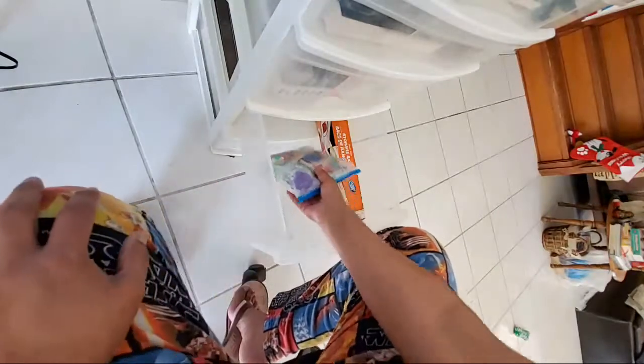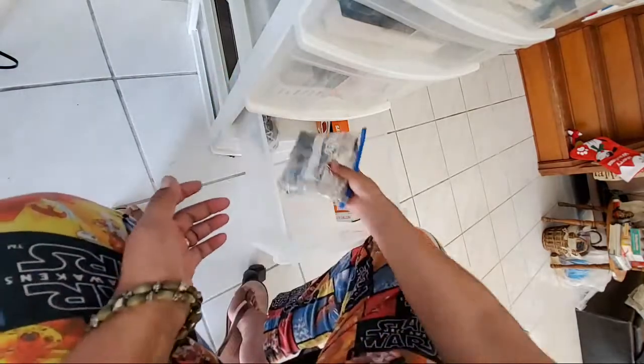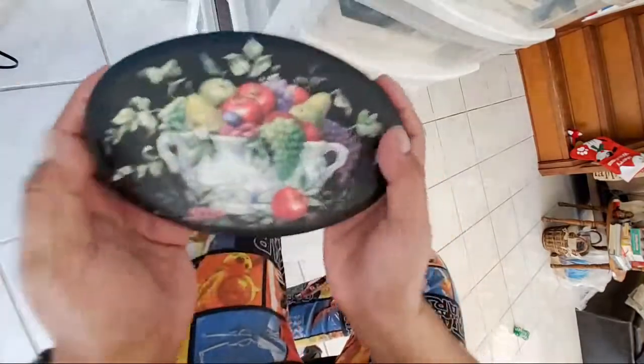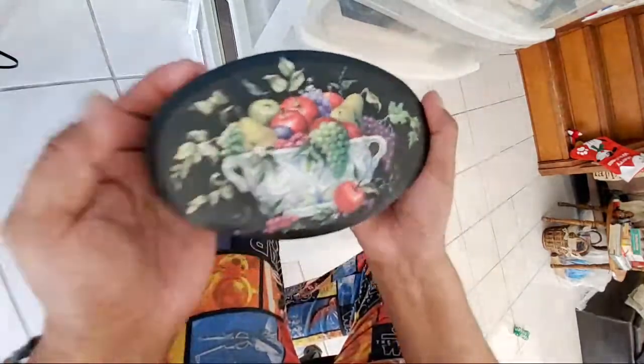Okay, all right. So, you know what? I'm going to go ahead and put the sequins here, put this back where it was. We'll leave it alone for now. I might switch things around. Okay, look, here I have this tin. Isn't this a cute tin? I got this at Goodwill. Yeah, that's a Goodwill label. I got this for a dollar.